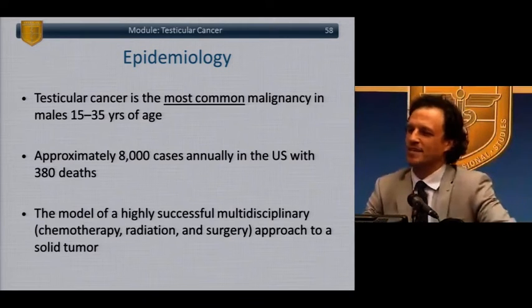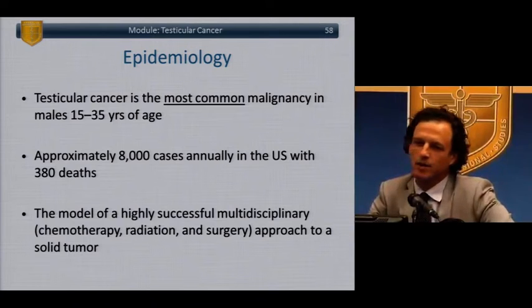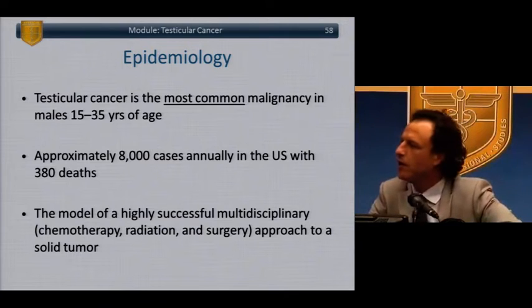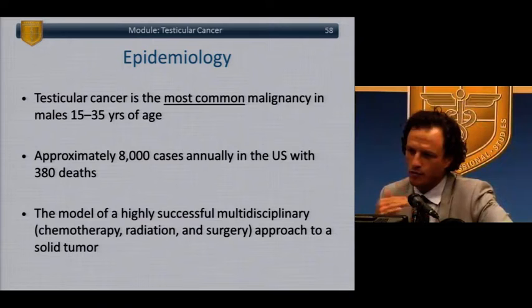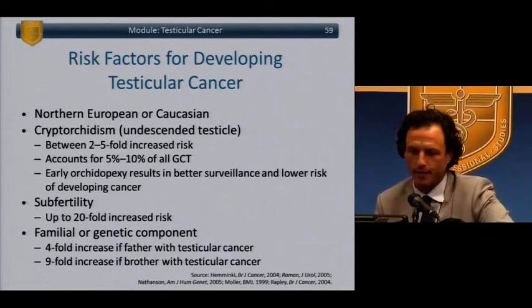So it's the most common solid cancer from about age 15 to 40. It is the ultimate model of success. 95% cure rate by integrating chemotherapy and surgery, and there's all sorts of different paradigms depending on what type of testicular cancer it is. There are right and wrong answers. Unlikely you need to know any of those pathways.